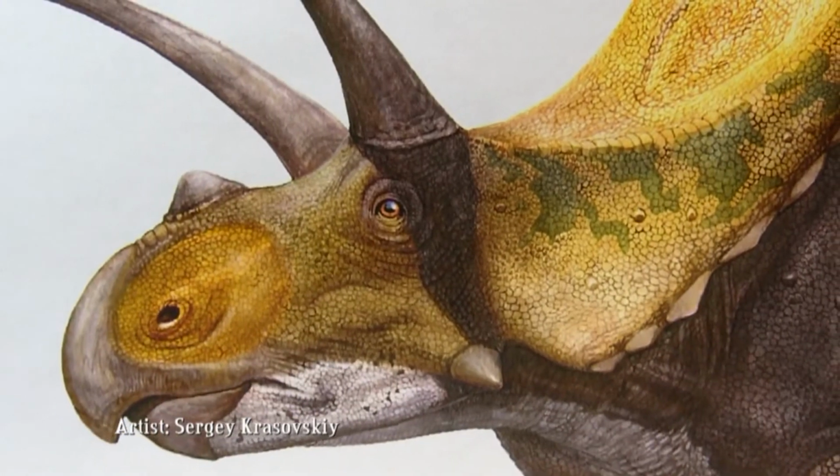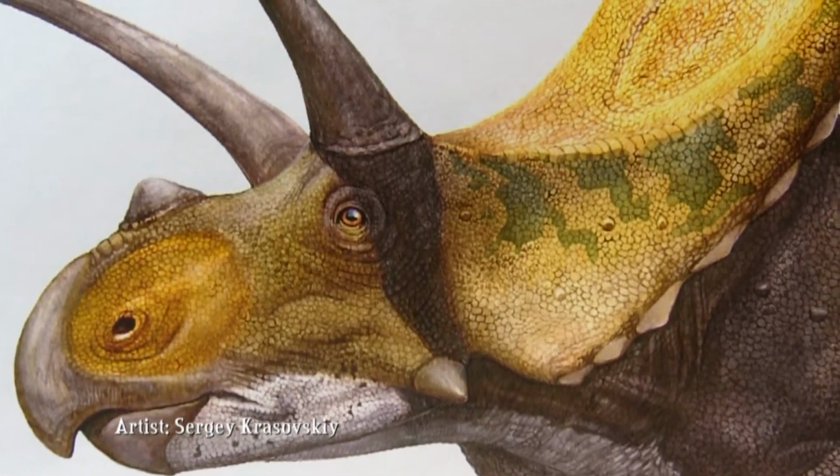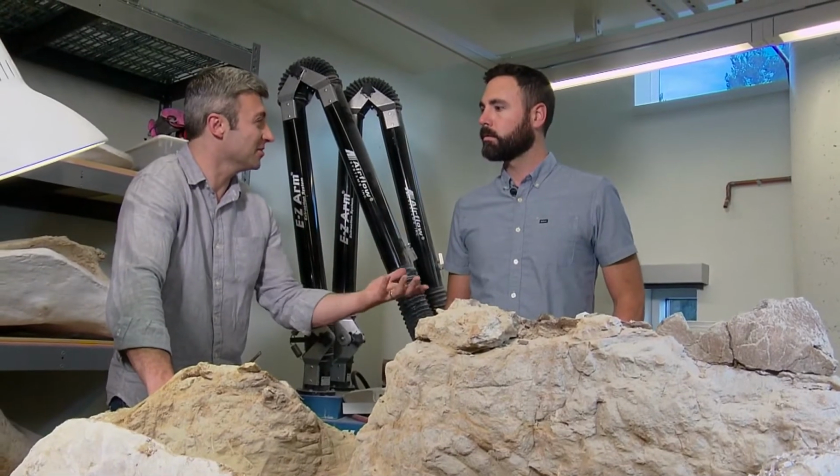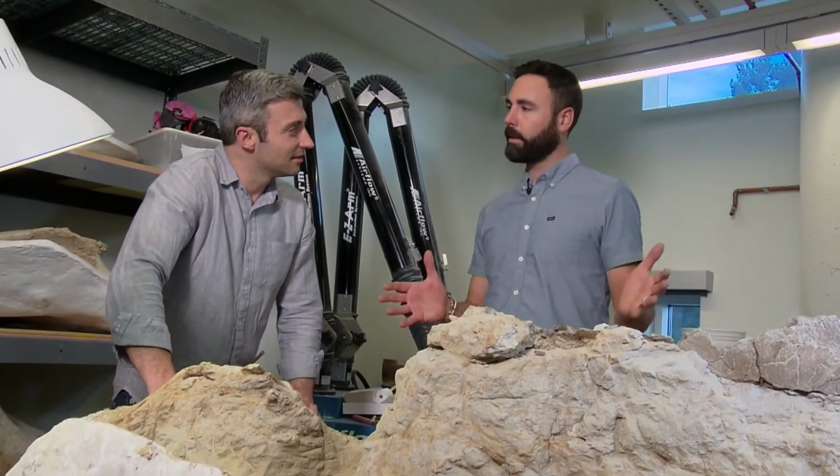Do you think people may have uncovered Torosaurus before and just thought, well, we're just missing this section here without knowing? Is that possible? Yeah, if you were to only find the face, so if you were only to find the brow horns forward, you would call it a Triceratops every time.